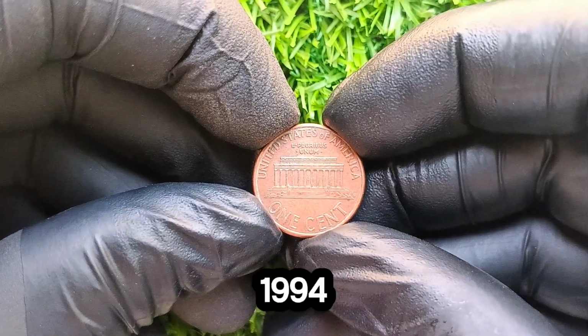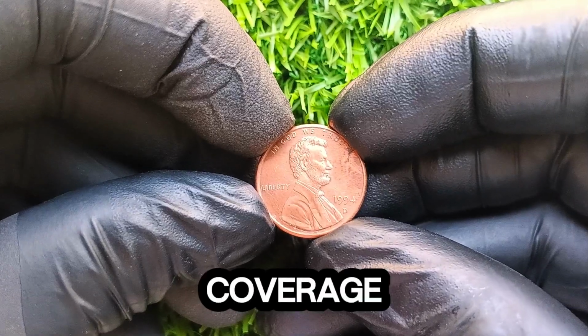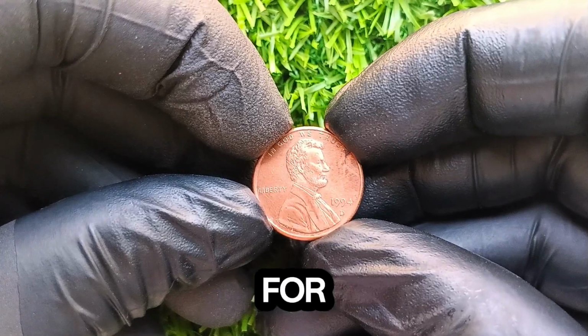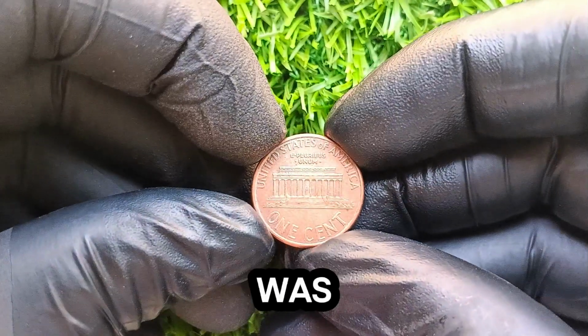In 1994, the attention around this coin grew with auction previews, media coverage, and the whispers among collectors' clubs. Rumors spread that the coin might fetch a price once reserved for gold pieces or early American rarities. This modern cent was rewriting the rulebook.